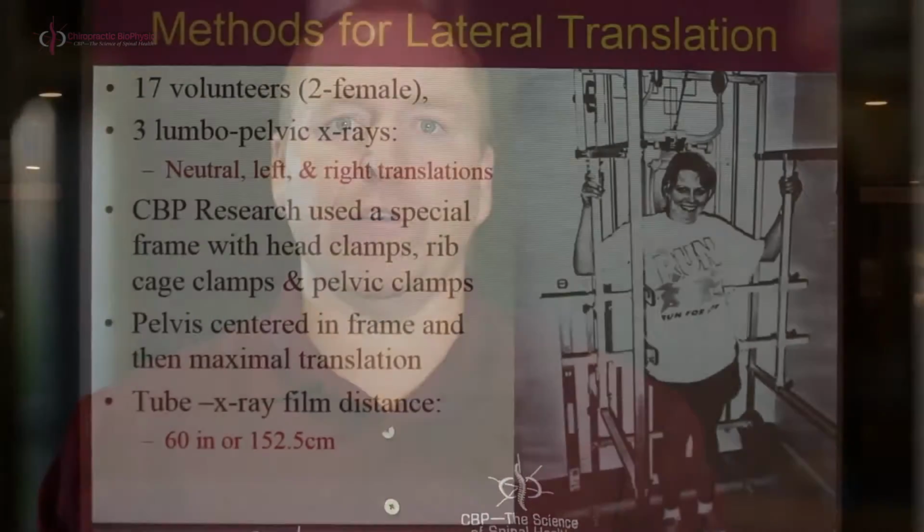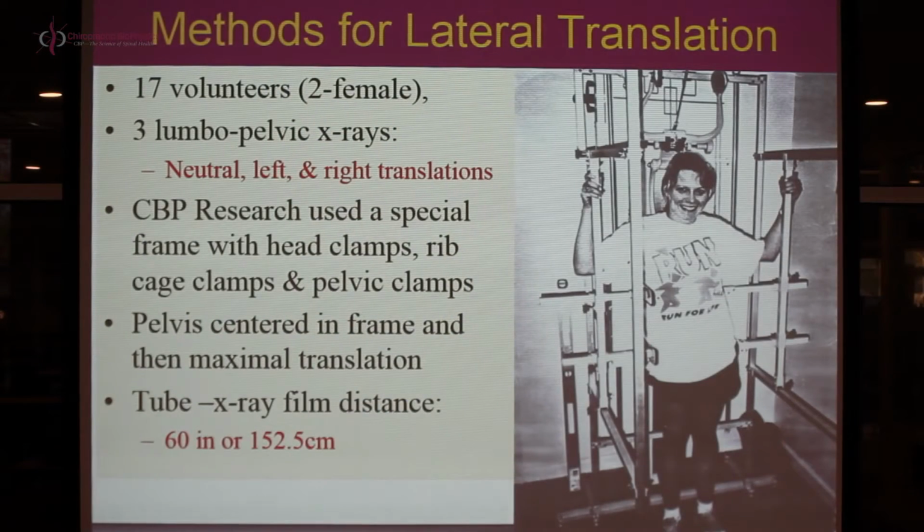The frame stops y-axis rotation or twisting of the rib cage and pelvis, and it stops tilting of the rib cage and to some extent the pelvis as well. So we had 17 normal volunteers. Normal meant no history of back pain. They did not have extensive degenerative changes, no instability in the spine. They did not have true leg length inequality on spine radiographs measured more than 10 millimeters. So for all practical purposes, this is a normal group. Smaller sample size, 17 subjects, 15 men, 2 women.